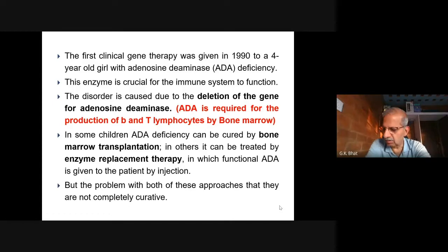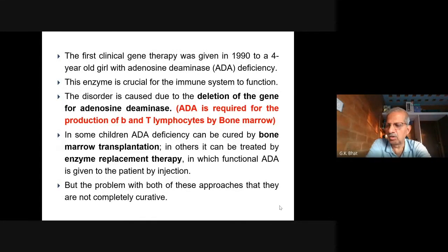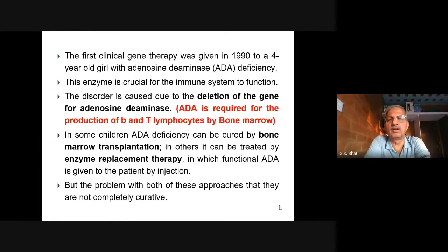Prithviraj? Namrata? What is adenosine deaminase? Which word ends with 'ase'? If any word ends with 'ase', it is an indication that it is an enzyme. Yes, sir. So, a 4-year-old girl with adenosine deaminase deficiency means this adenosine deaminase enzyme deficiency.